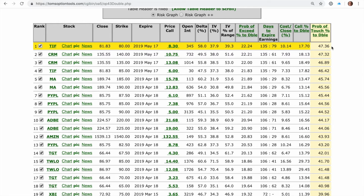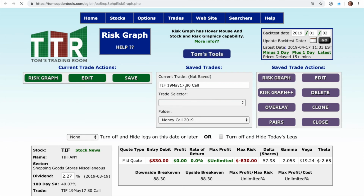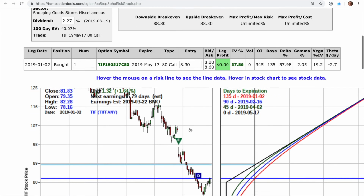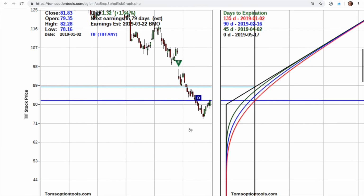It has the highest probability of doing that based on statistics, and that is a good place to start for candidates. Alternatively, you can sort, as I said, you can sort by call percent to double if you're not interested in probability. I am. So let's go ahead and take the call that's suggested. This is the May 80 call for $8.30. Multiplied by 100 is $830. This is a call option. You can see all the familiar call option risk graph information.